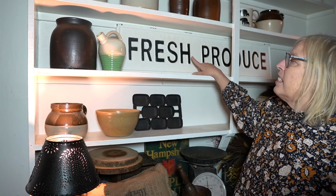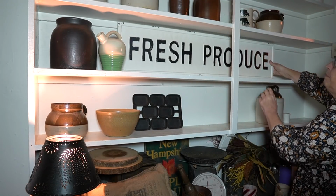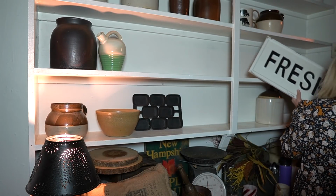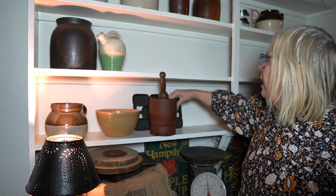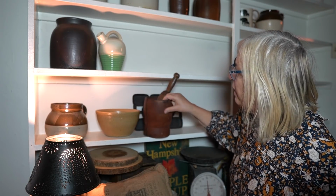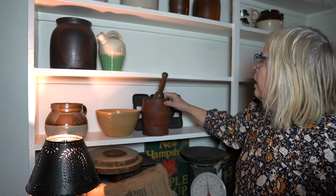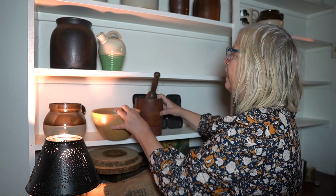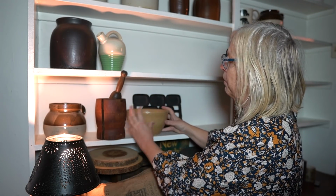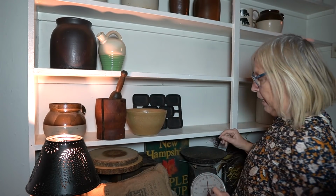So the first thing that has to go is this fresh produce sign. It's not much more farmhouse. So I'm just going to show all kinds of the damaged, the junky, and try to get everything in here. This doesn't really fit, but I'm just going to start sticking some stuff in here and see what I can do.